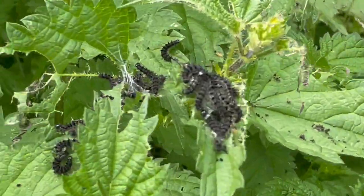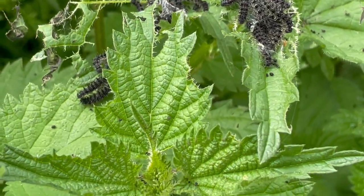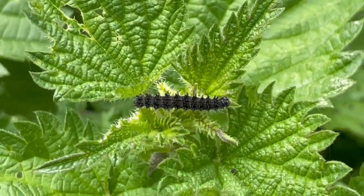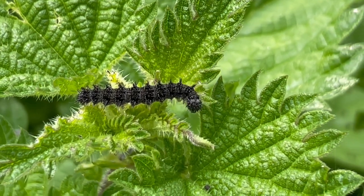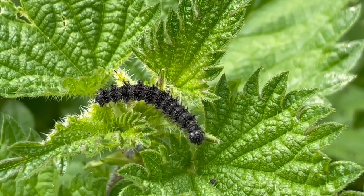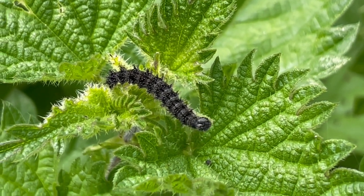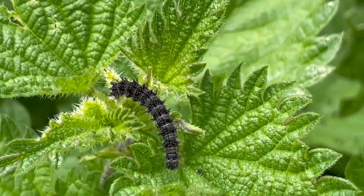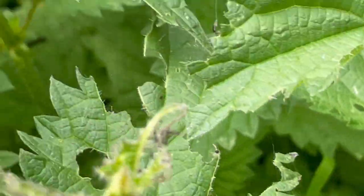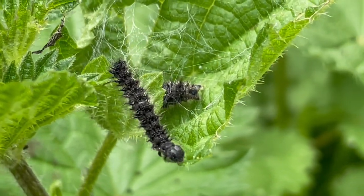Look at this. A feast of caterpillars who love nettles. Look at that. That's why you need loads of nettles to feed loads of butterflies. And next year, there'll be even more butterflies.